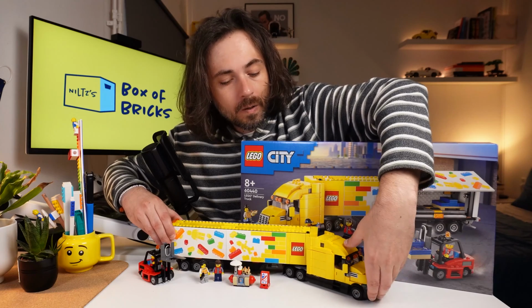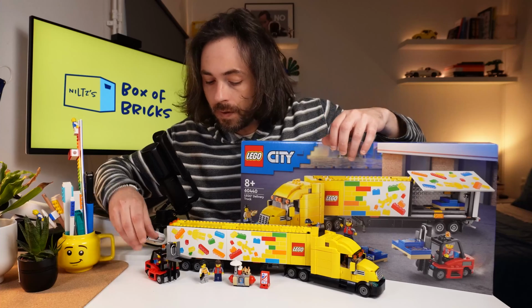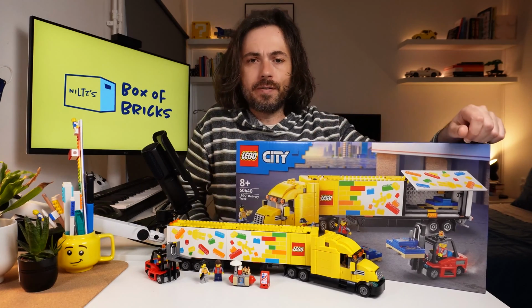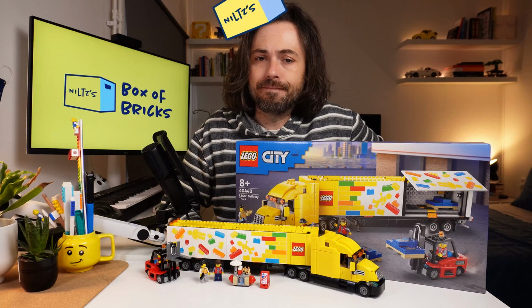Is it me or Lego has been just showing off its big truck energy for this season? Because it really does look like.